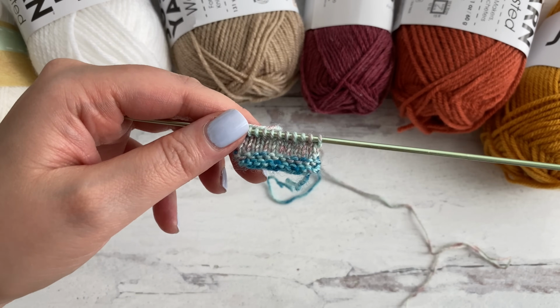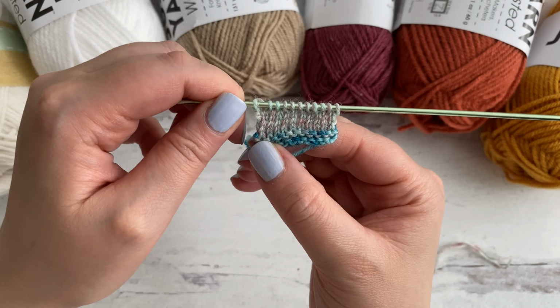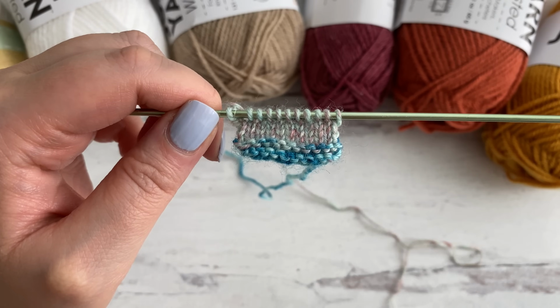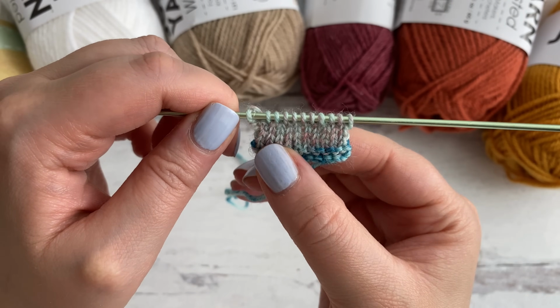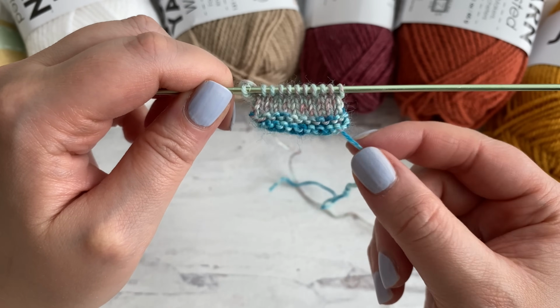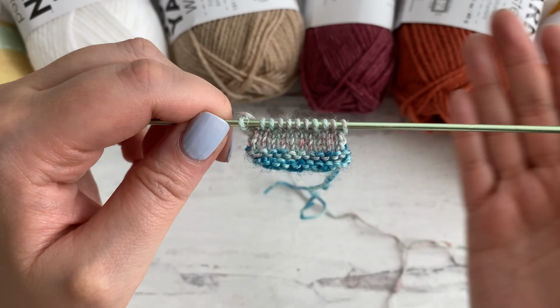Now, of course, this would look completely different worked in the round into a larger pattern, such as a sock. I'm really liking the way it looks. The yarn feels rather soft. I don't know how it would feel on the feet. I can't tell you that until I actually make a pair of socks myself. So I'm excited to update you on that. But I'm really liking this, and I really love the little flecks of color that you can see in the gray.